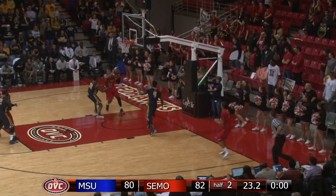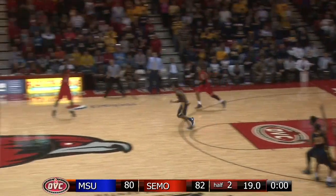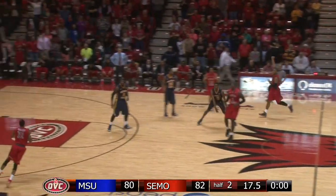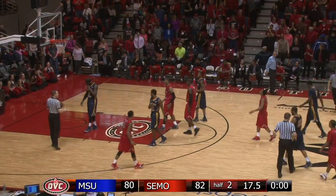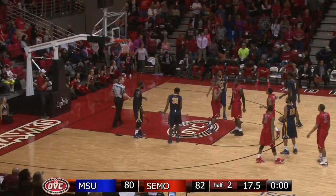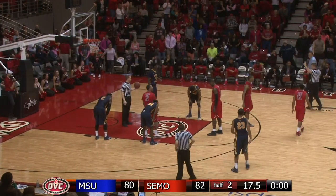Look for the lob, that's who they get it to. They've got to foul him. No, it comes over here right side. Isaiah Jones. They don't foul him either. Johnson is fouled with 17 seconds to go. So it took the Racers 9 seconds and 2 possessions to get that foul, and it'll send Nino Johnson to the line.